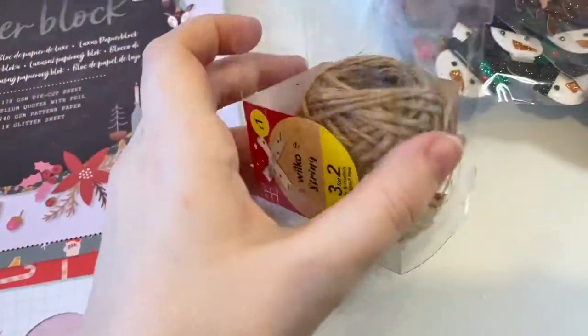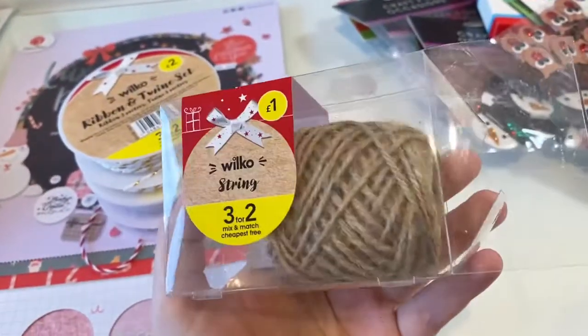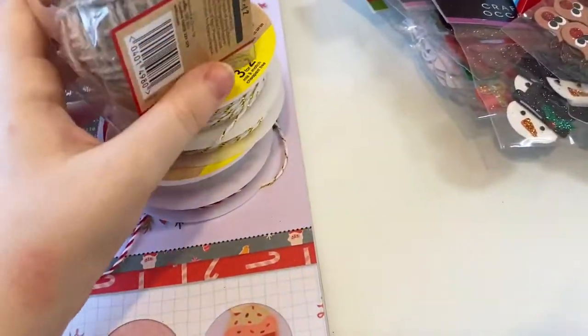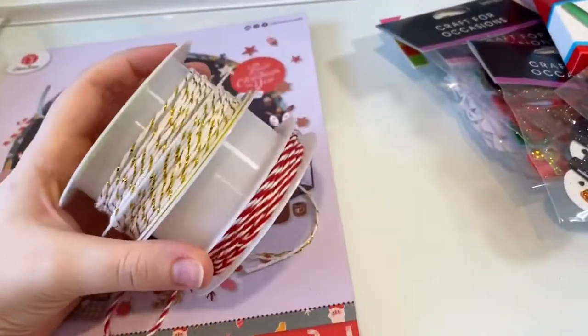I've got some things that I got last year, but I just thought I'd show you because I will be using them. It's just some coloured string and then some normal string as well. They were from Wilkinson's. Wilkinson's normally have a really good range of Christmas wrapping stuff. So I got those last year, but I will be using them.